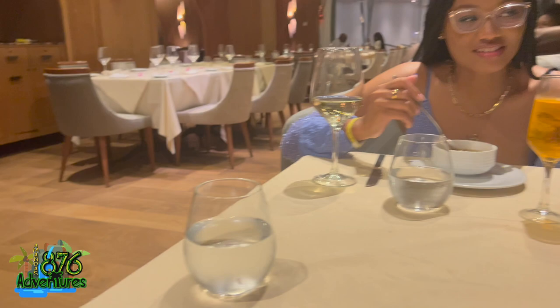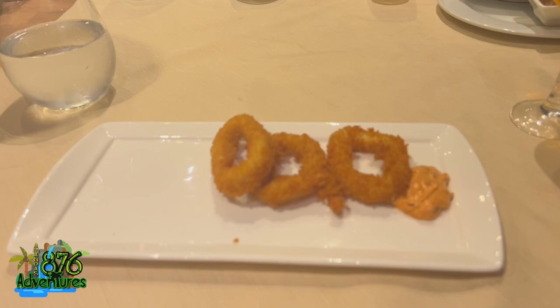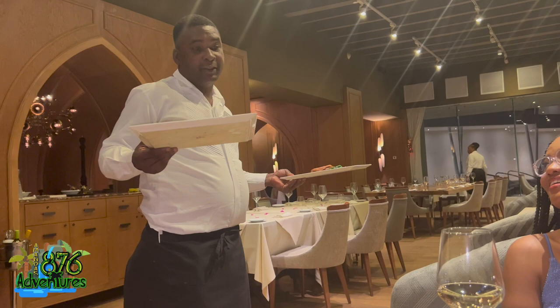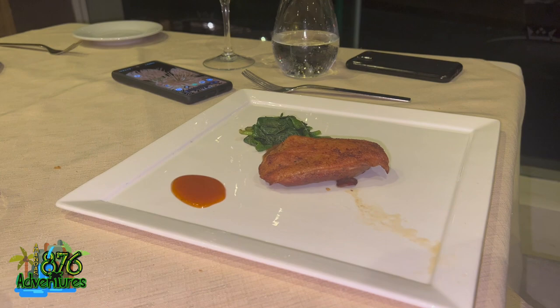Regarding the appetizers, we had calamari wings, we had tuna tartare, or should I say, I had tuna tartare, everybody had calamari wings. And then shortly after, he came out with the main dish, some duck breasts, and then I got spaghetti, I just kept it simple. We also had risotto, lasagna, and what was the other thing? I can't remember the other thing that we had.